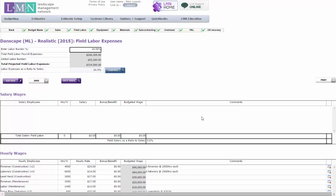It'll also set great benchmarks going forward in the year to make it easy for you to look at your QuickBooks or accounting package to say, what are my sales to date? What am I spending on labor to date? And am I on track to achieve the results I hope to achieve in my budget?